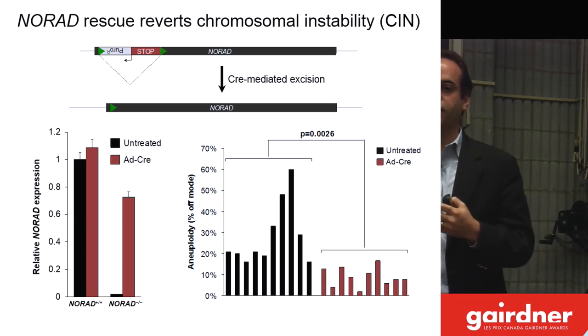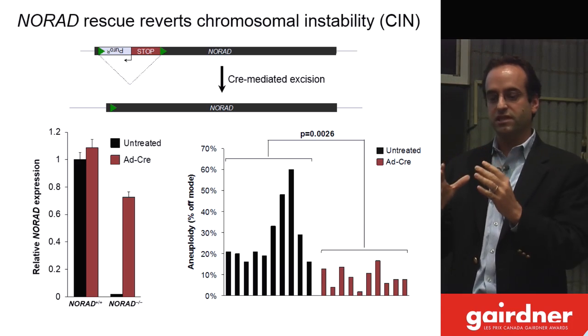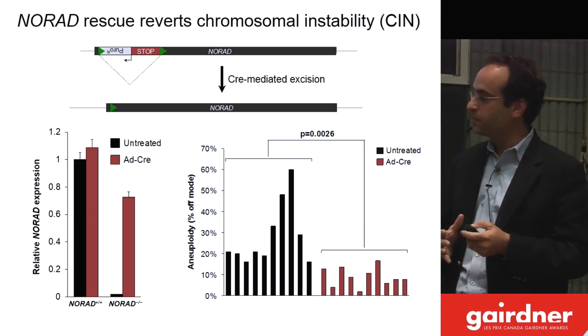So all of these experiments really convinced us that we were studying an on-target effect. In other words, this lncRNA was really controlling this phenotype.